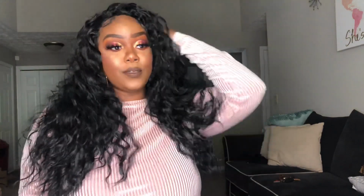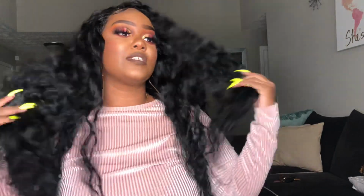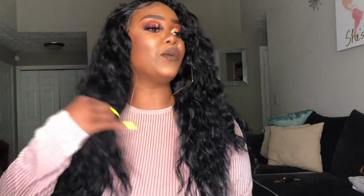I love it. Yeah, I love it. I would definitely, this would be one of my go-tos, for real. I definitely be purchasing this hair again, for sure. I'm purchasing this hair again. Some cute little wig. Definitely cute.